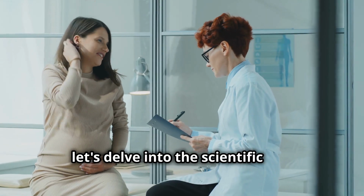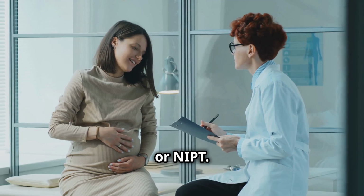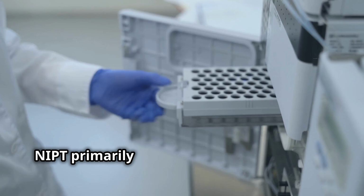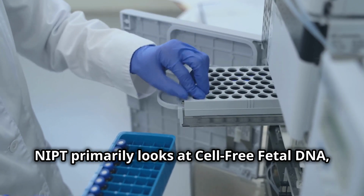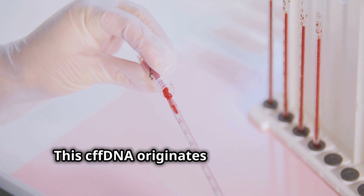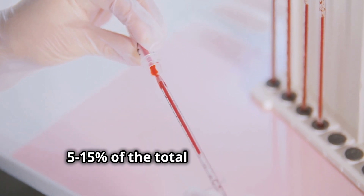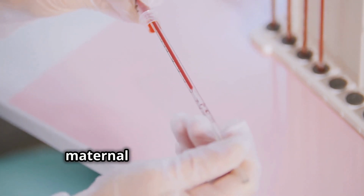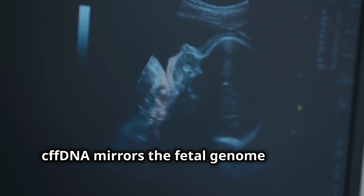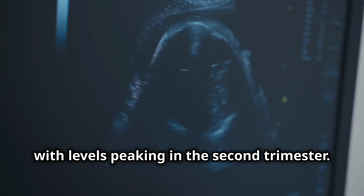Now let's delve into the scientific and medical principles that underpin non-invasive prenatal testing, or NIPT. First, let's talk about the genetic basis. NIPT primarily looks at cell-free fetal DNA, often abbreviated as cfF-DNA. This cfF-DNA originates from placental trophoblast cells and constitutes about 5 to 15% of the total cell-free DNA in maternal blood during pregnancy. Remarkably, cfF-DNA mirrors the fetal genome and can be detected as early as 5 weeks gestation, with levels peaking in the second trimester.